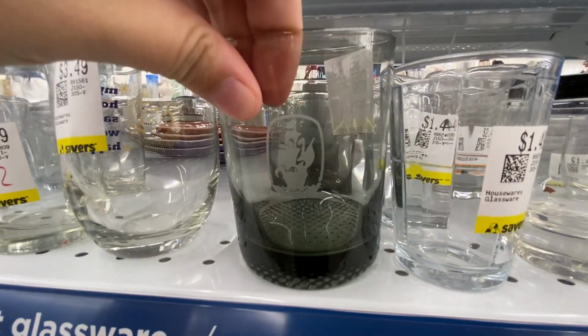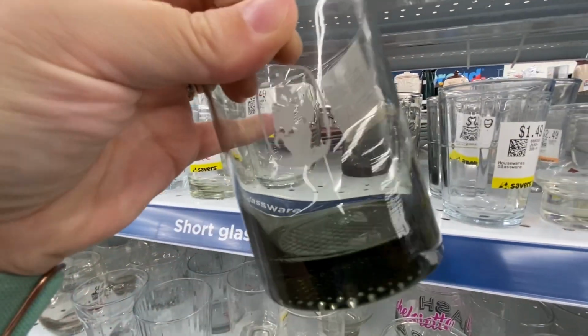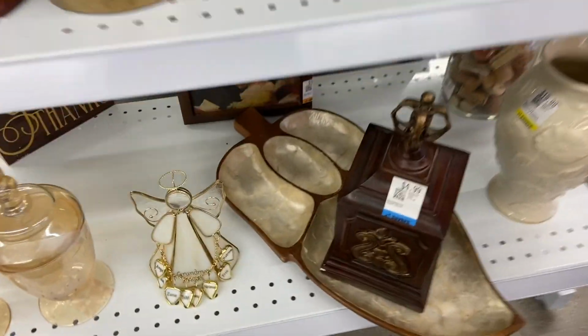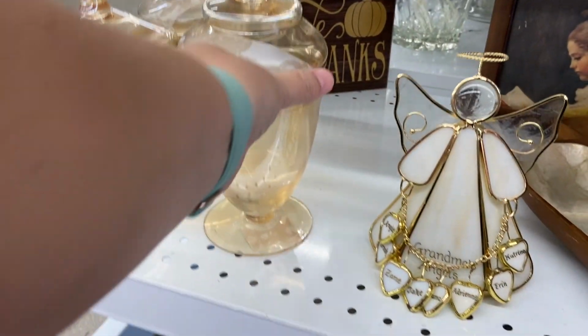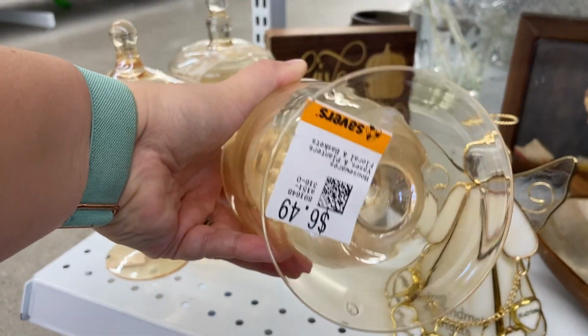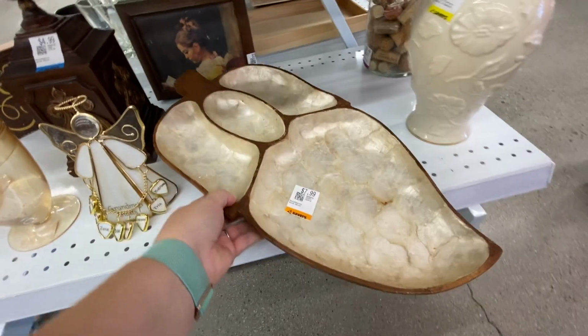Now I'm checking out the barware. These glasses were interesting. It had a little ship on it, which I'm assuming is some sort of a liquor brand. Let me know in the comments if you know what that meant. Now I'm down here on one of the end caps. There were some glass kind of apothecary looking jars. I'm sure they must have been newer because there was a bunch of them and they were all the same.